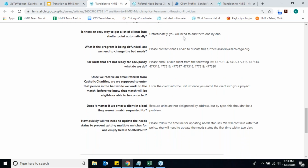Unfortunately, we can't just upload a bunch of clients into ShelterPoint. We just have to do that one by one. And understandably, this is a task for larger organizations. It's a one-time deal, hopefully, unless down the road your program shrinks significantly. We may need to create a new unit list and redo the process, but this should be steady for a long time.